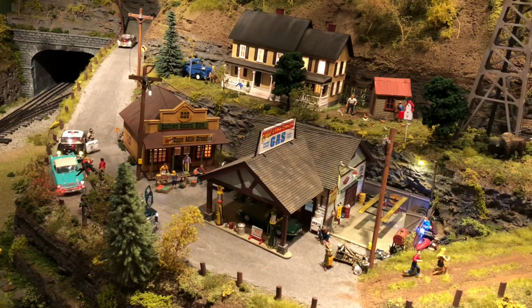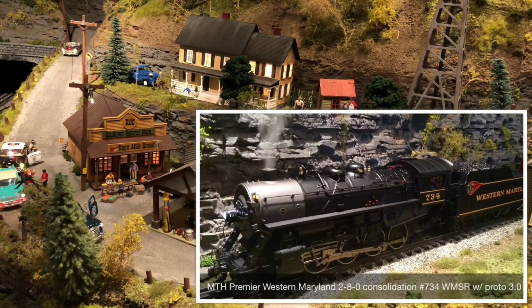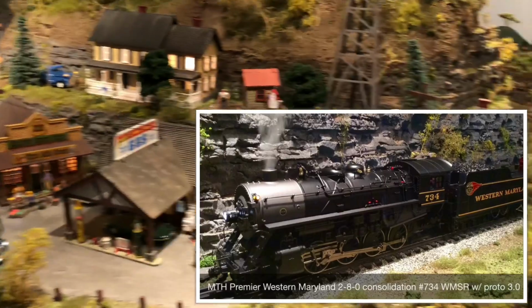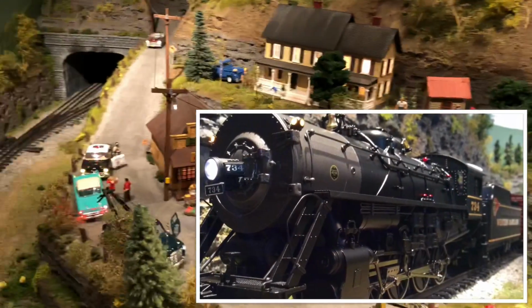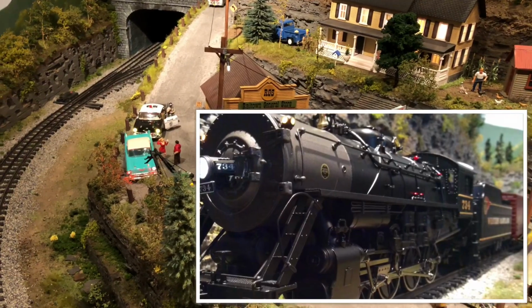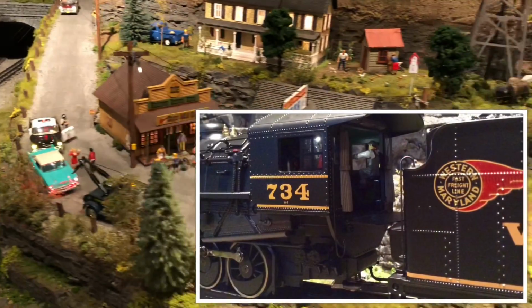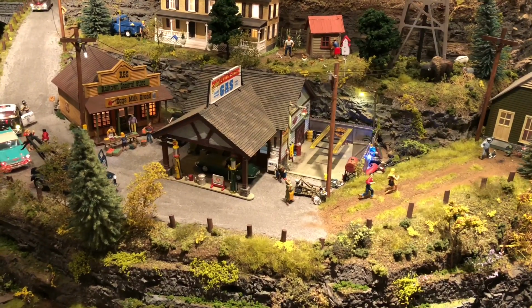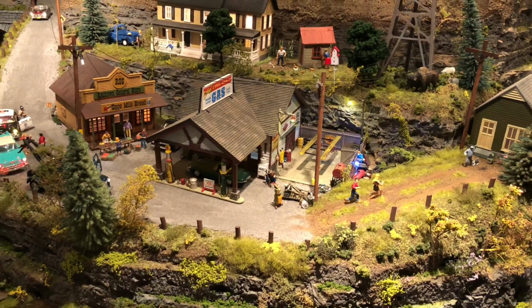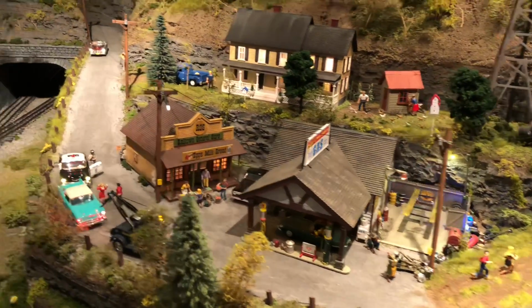The next one was the MTH Premier 734 Western Maryland Consolidation. That's the WMSR loco that you can see down in Cumberland, Maryland. That's a beautiful train, but I wasn't crazy about the whistle on it. I think MTH missed the ticket on that one, so I let it go.